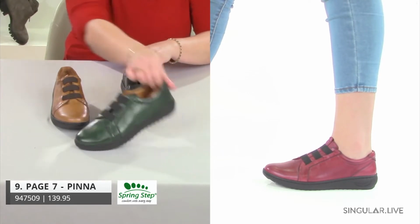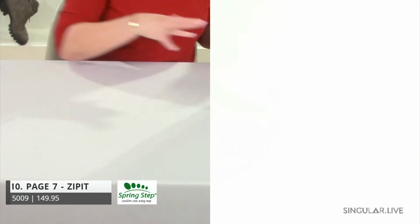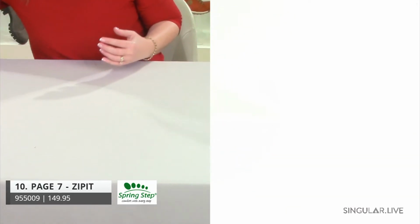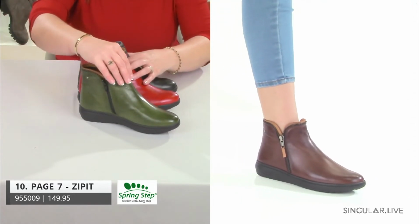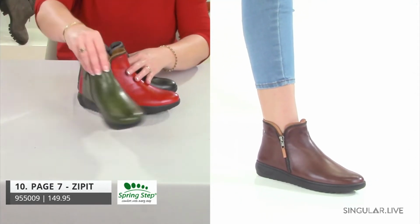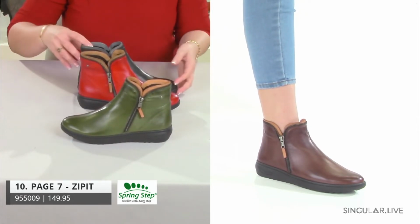I absolutely love it with the Bordeaux. Of course, you have your black and your camel. So just think of how versatile these styles are. Think of the ages. I can see these are very ageless styles. Taking that construction, because it is such a great one, zip it. And I love the name, I love the style.